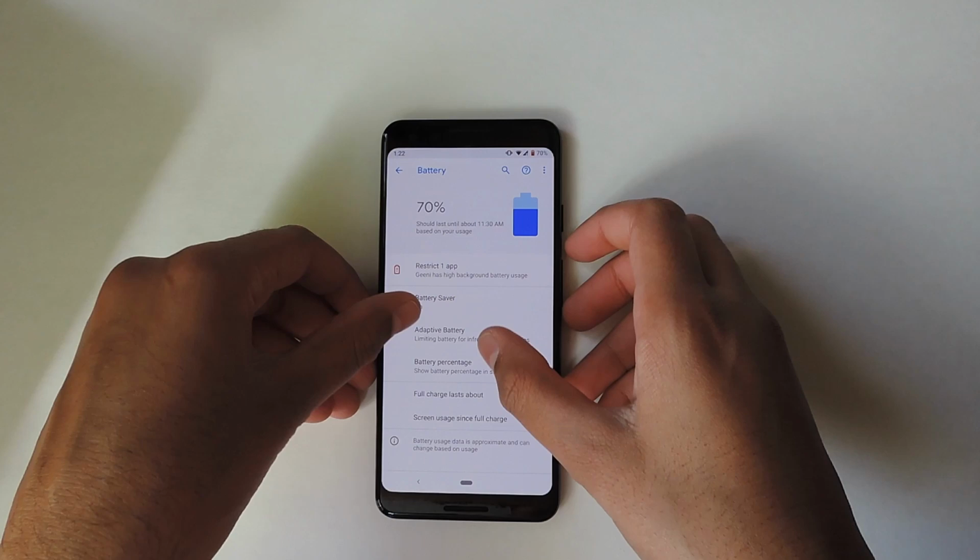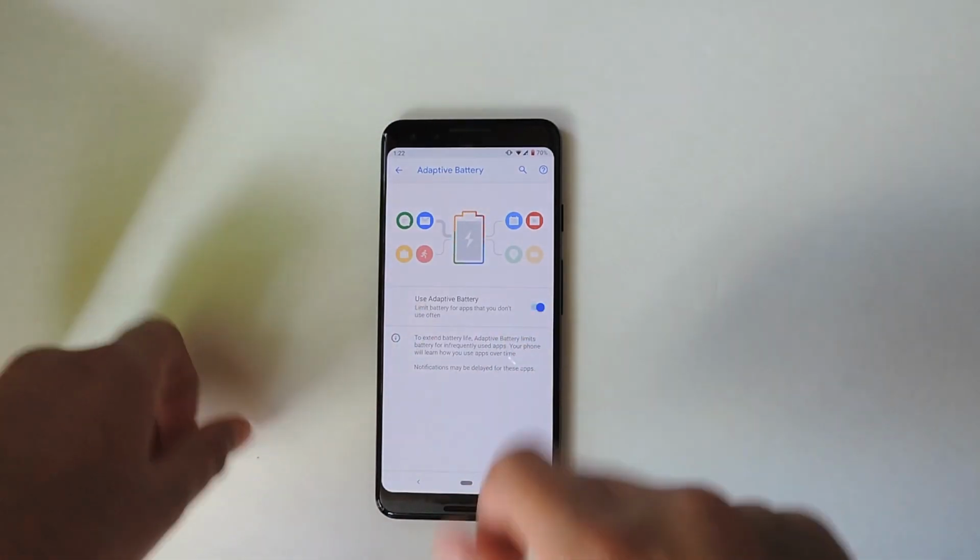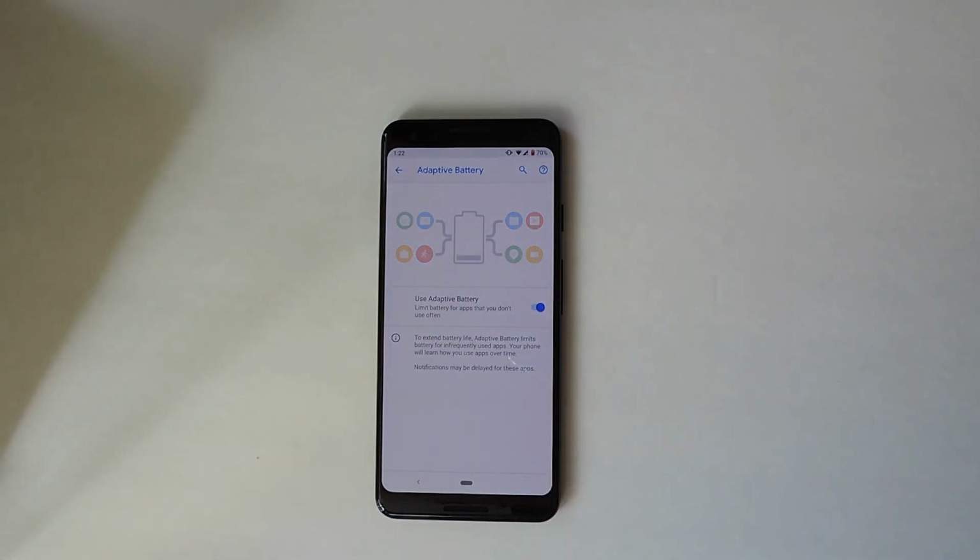One interesting feature is the adaptive battery, which uses AI to find apps that you don't use often and limit their battery usage so that you get more battery life. And this just gets better over time as the phone can collect more data about your battery usage.